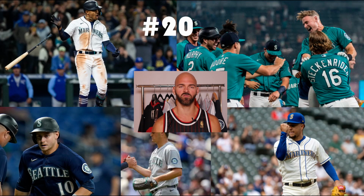Now, they have 5 uniforms in the rotation. None of them really look bad. However, none of them blow me away. I do like the navy a lot. The teal is decent. The rest aren't that bad.